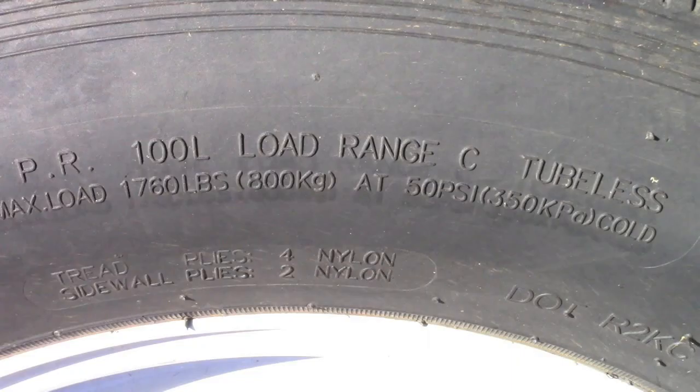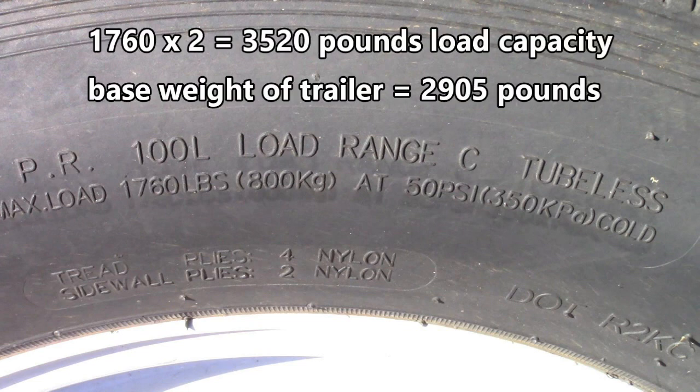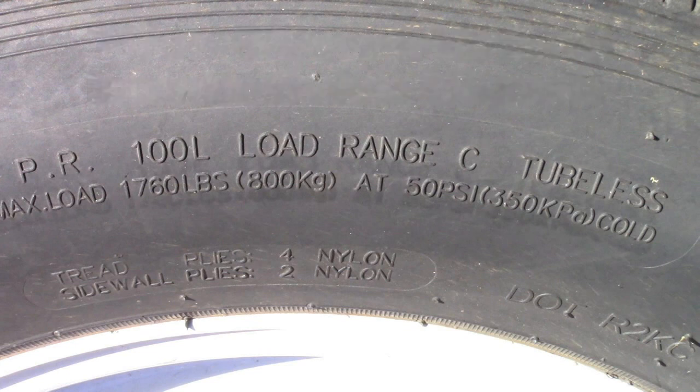My trailer is a single axle, so it only has 2 tires on the ground, and the total load rating of the tires is 2 times 1,760, or 3,520 pounds. The base weight of my trailer is 2,905 pounds, and since I tow it with a pickup truck, which carries most of the gear, the trailer is lightly loaded and is well within the stated load capacity of the tires.